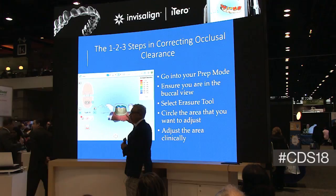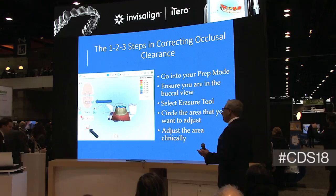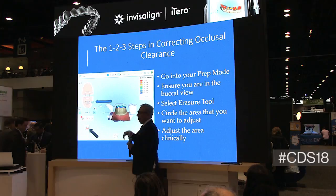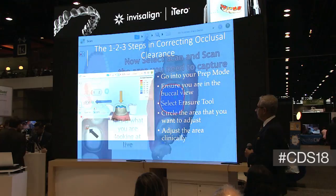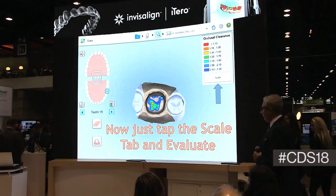And as iTero users, you go online and learn all this training, it really makes your life so much easier. Because so many of us will underprepare, see that underpreparation, and now if you need just another 1 or 2 tenths, just circle this, erase it, we prepare the tooth, and bam, you're home. This is how it makes us far more efficient. Here's your eraser tool. Now all you're going to do is rescan this, save it with your green dot. That's what you're trained on. Off to the lab it goes. It's easy enough.